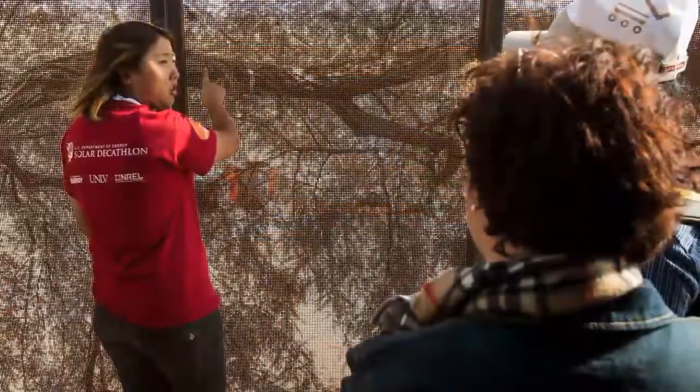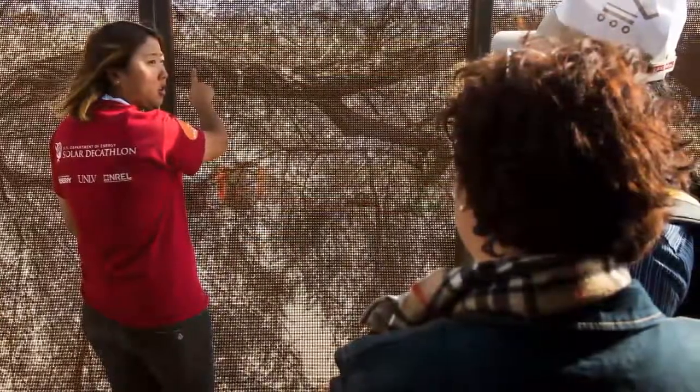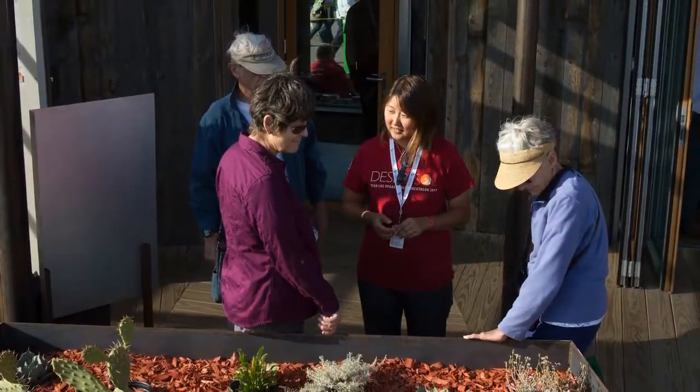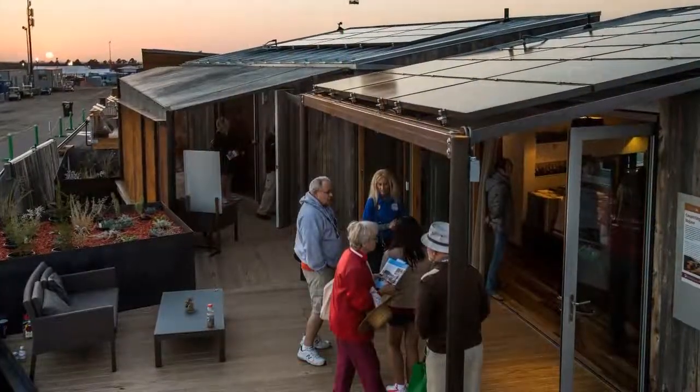The one thing that surprised me is seeing the outside of that, I didn't expect to see that inside. It's really an amazing place. Yeah, it's kind of a dual house.